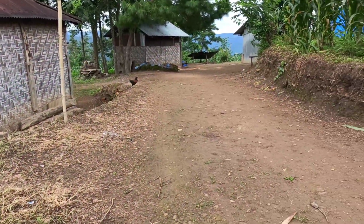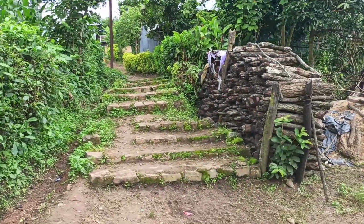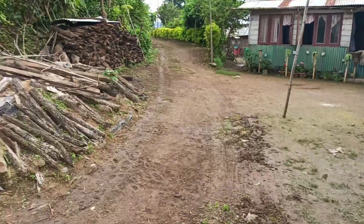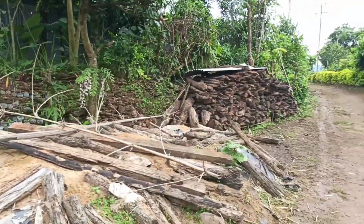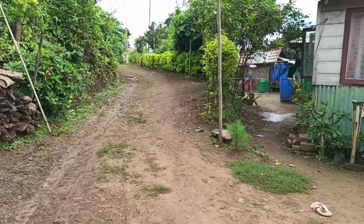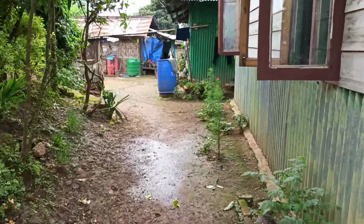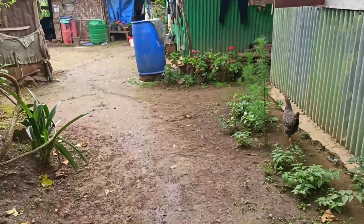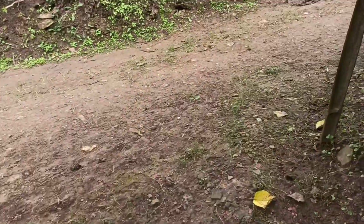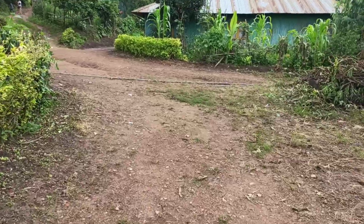So this is how our compounds look like. Let's take a view. Here we have a garden. We go over there, and here is our house, and this is our compound. I'll just show you the whole thing. My aunt's house, and let's go here.